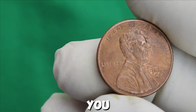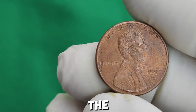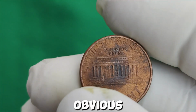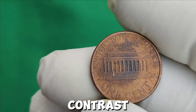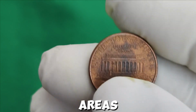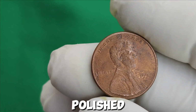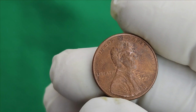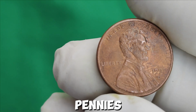Now that we've explored what makes the 1997 D Ultra Lincoln penny so special, you're probably wondering how you can tell if you have one. First and foremost, it's essential to examine the coin closely for signs of its ultra-high quality. The most obvious way to spot an Ultra Lincoln penny is through its deep cameo contrast. The Ultra Cameo effect is created by the difference in texture between the raised areas and the background. The raised elements should appear highly polished and shiny, while the background should have a frosty or matte finish. This contrast makes the coin's design pop in a way that standard pennies simply don't have.